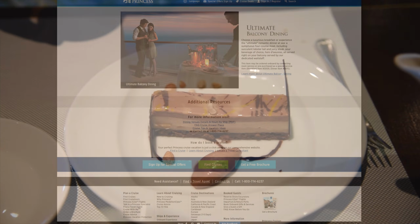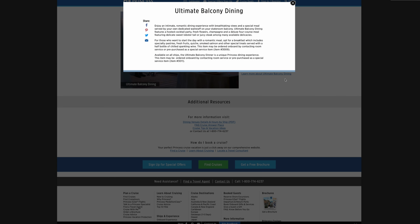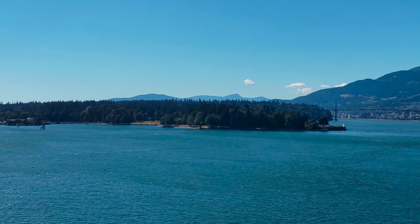It is only available on the Coral and the Island Princess. Lastly, there's also the ultimate balcony dining option, where you start your day with a romantic breakfast or end it with an intimate dinner. The breakfast will include specialty pastries, fresh fruits, quiche, smoked salmon, and other special treats served with half a bottle of chilled sparkling wine.